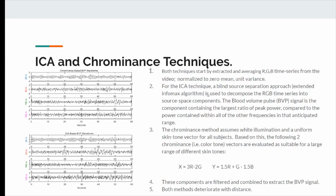The second method is the chrominance method, which assumes that the illumination in the video is white light and the participants have a uniform skin tone. And these assumptions are fairly widely applicable, and so we can use this method. Based on these, we come up with two chrominance or color tone vectors, which are applicable for skin tones in general, and they're evaluated for a large range of different skin tones.